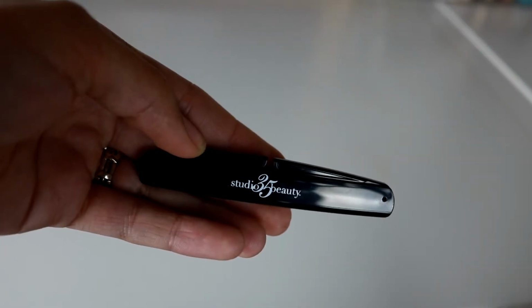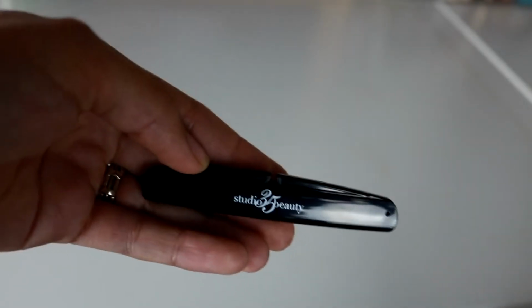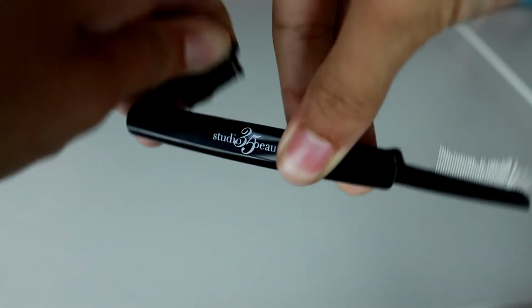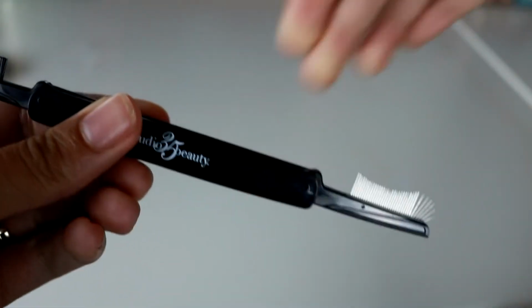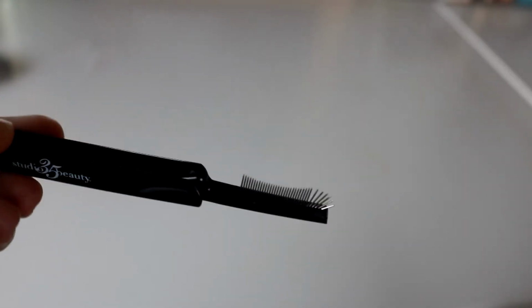And my last product in my little brow area is from Studio 35 Beauty. And this is one of those little metal combs. It has a brush ended comb too, but the reason I purchased it was for the metal comb. I'm pretty sure I got it for like $1 at Walgreens, so I'll be keeping that.